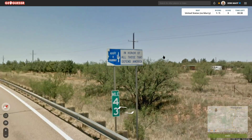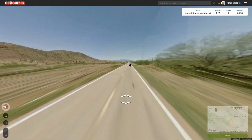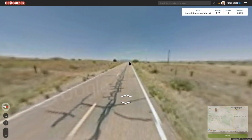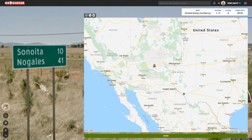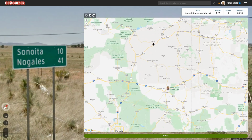In all honor of all those that defend America, miles 43, so we are going down, which means at the end of this, even though we don't have the time to get there, we would have found some major interchange, whether it's a state road exchange or something else. 20 seconds to find Nogales or Sonoita.